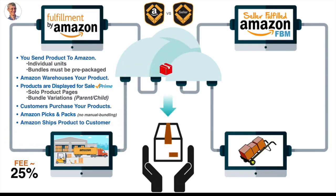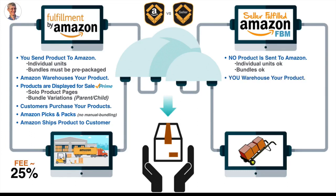Now let's shift over to the right side of the screen and let's take a look at how seller fulfillment works, or FBM. In that scenario, there's no product that you need to send to Amazon. So that means you can sell individual units, or you could sell bundles, because you're doing the pick, pack, and fill, and you're doing the warehousing. It's all in your court. So again, you're doing the warehousing of your product.